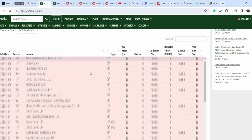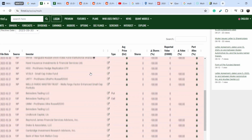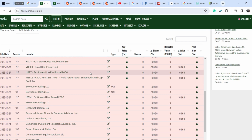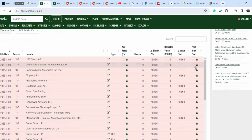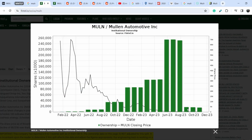And as you can see, red rows indicate that these companies completely closed their position. And guys, ask yourself honestly, do you know more about this company than these institutional investors do? I think not. On top of that, let me show you in general that, as you can see, there are so many companies who sold their shares of Mullen Automotive, and they sold it this year alone.